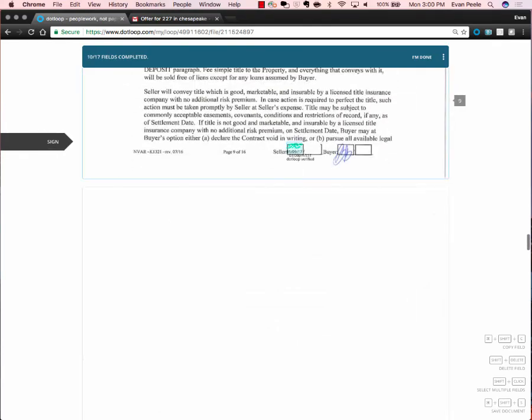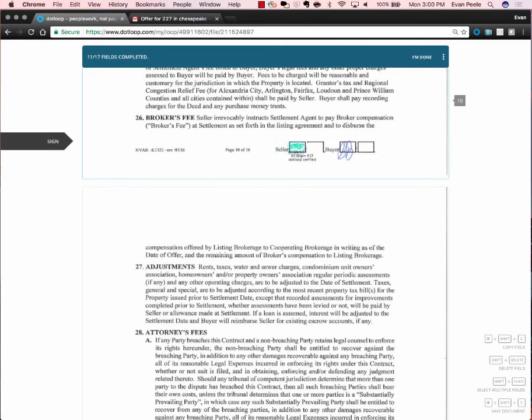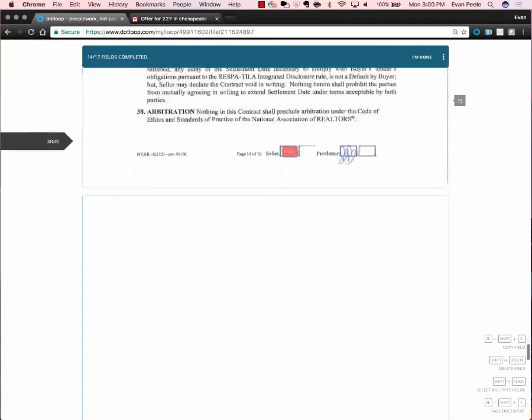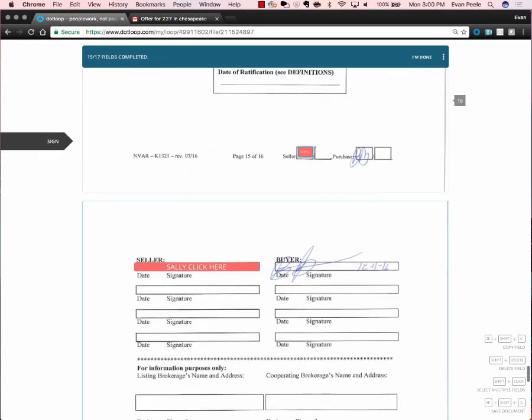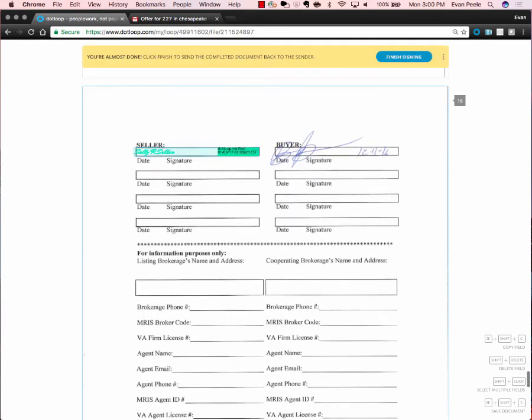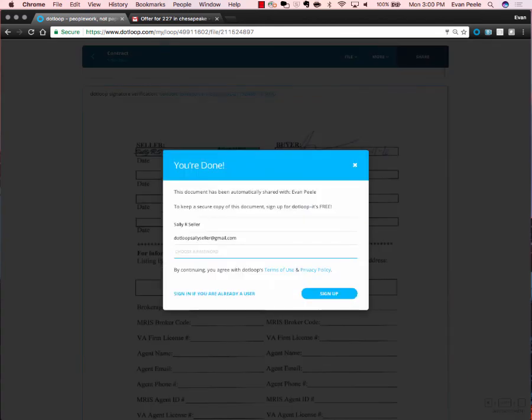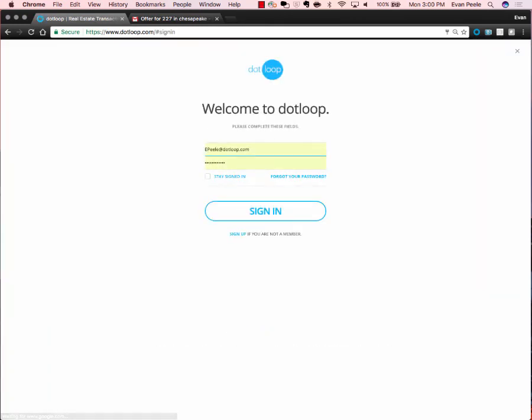Now this feature is one of my favorites for a few reasons. One reason being that it's got that wow factor, so if you're at a listing presentation and you don't want to wait for them to get home to sign off on everything so you can continue with what you need to do, you can have them sign right within the office without having to go and check their email. The other place is if you ever go and look at properties with some prospective buyers.